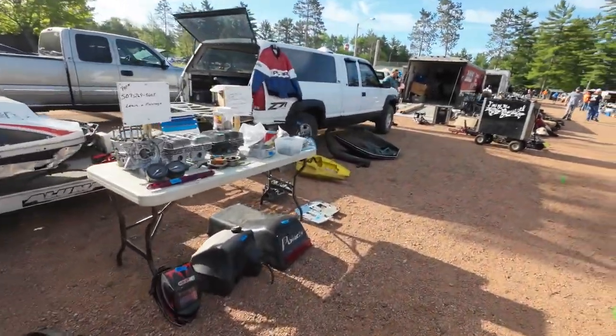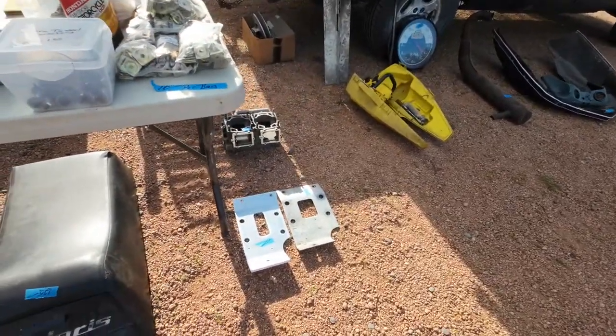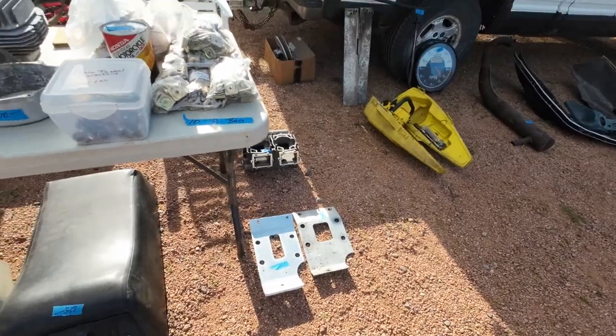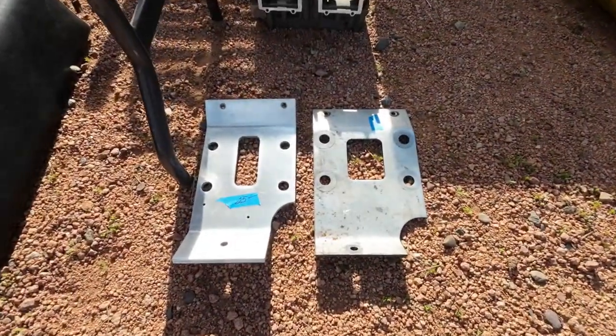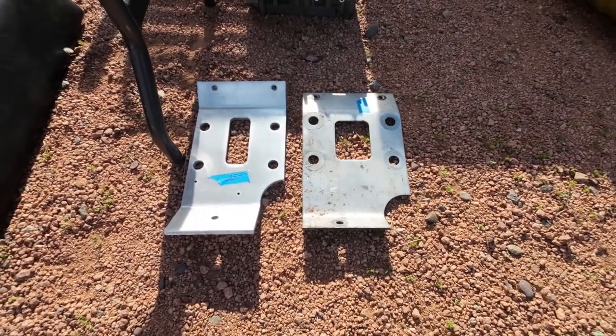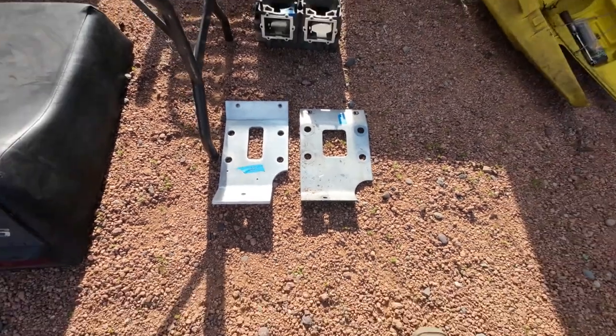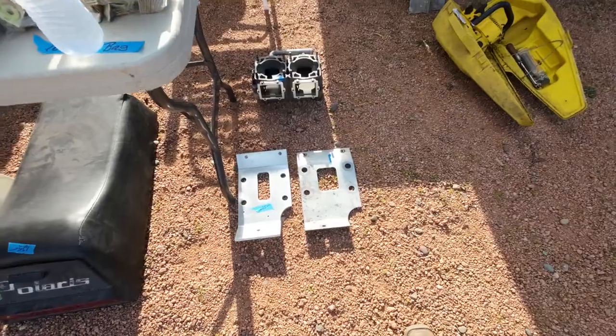TX stuff. Jeez, that's exciting. Holy cow. Bingo. Well, upon further examination, it's an early Indy trail motor plate, not a TX. Bummer. And the other one, TX plate, is a 340. Keep looking.